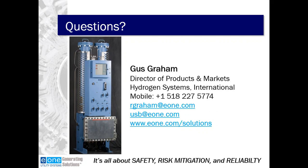Okay, how long does a dryer purge process take? So purge, I'm assuming they mean the regeneration process. A complete regeneration takes between 2 and 4 hours, depending upon the level of saturation of the tower. And that's specific to the E1 gas dryer.